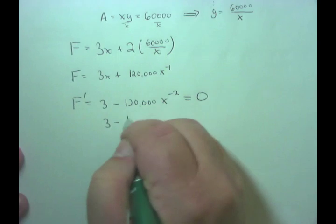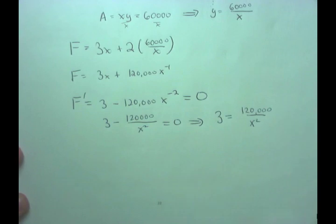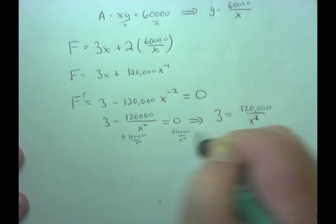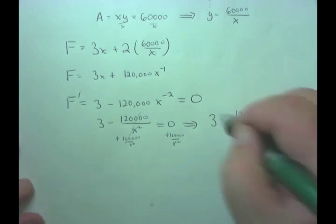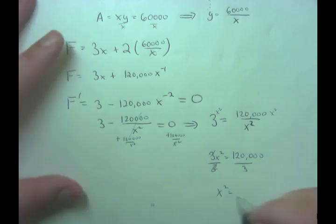Clean it up. This is 3 minus 120,000 over x squared. Negative exponents go back on the bottom, equal to 0. Which means I'm going to move this to the other side, solving for x. So 3 is equal to 120,000 over x squared. I don't like fractions, so I'll multiply both sides by x squared, so I get 3x squared is equal to 120,000. Then I'm going to divide by 3 on both sides. That gives me x squared is equal to 120,000 divided by 3, which is 40,000, of course.